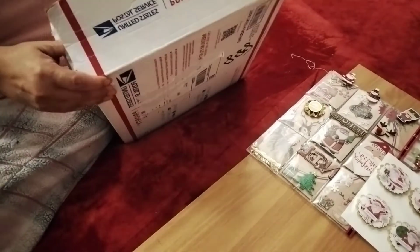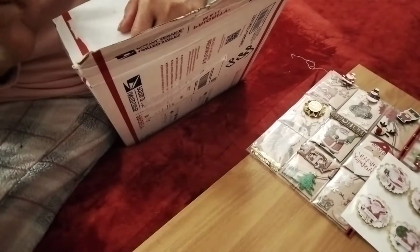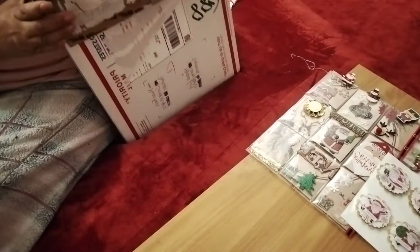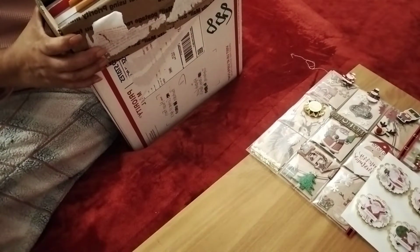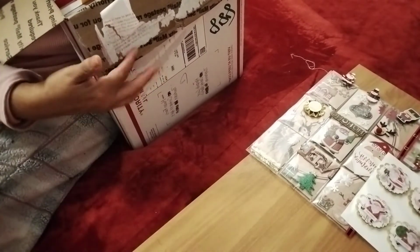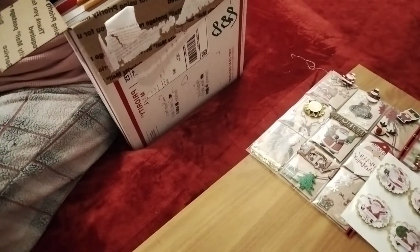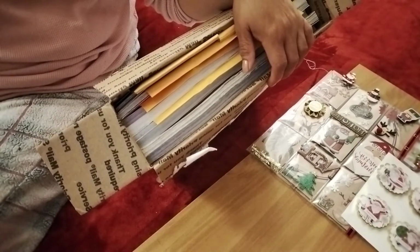So I wanted to make sure that I record the part where I'm struggling to open this box because it is heavy. So this box was something that me and Miriam, Crafty Butterfly Paris, talked about. I asked her if she wanted to do a mystery box or a detach, you know, that she could put together for me and I will purchase it all for her. And she agreed and said, sure, why not? I'll go through my stuff and I'll see what I can put together for you. And she did, and I got it. Look at this box. Look at it, it's full of paper.